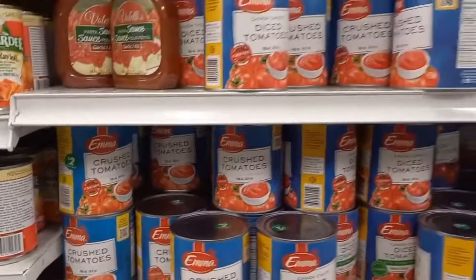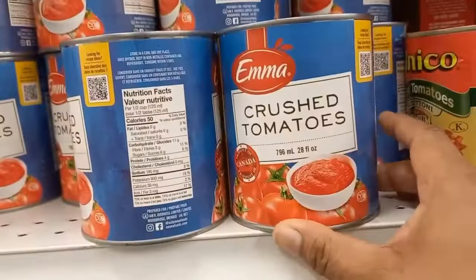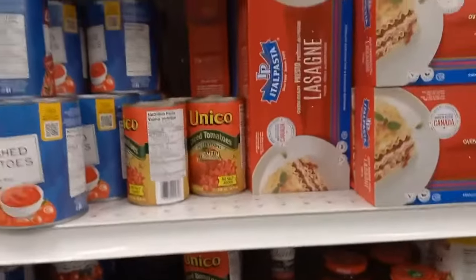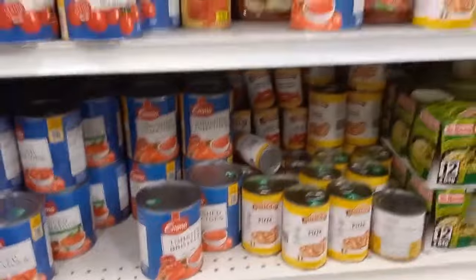You can definitely feed a family of 4 on $10 at the Dollar Tree. Right here, you could just get your pasta sauce or your tomato sauce along with some spaghetti noodles with some seasoning and a bread, and that's dinner. You know what I mean? So yeah, $10 can definitely feed a family of 4 for a day if you shop at the Dollar Tree.